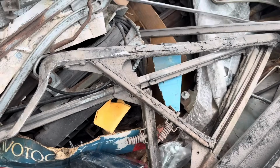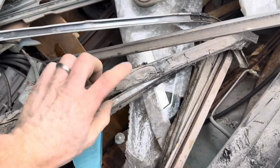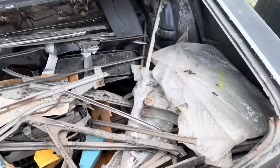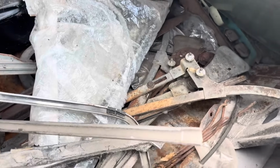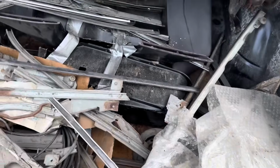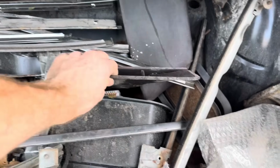Here's for all the windows. This stuff's ate up, because this car caught on fire. I remember that now. He told me. This is all ate up here from being burnt. That's why the roof skin's off of it. Because it caught on fire. Under there, there's a starter, an alternator, more dash parts. These are the back glass. There's the whole heater control box, all the trim.